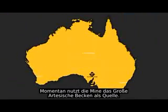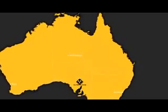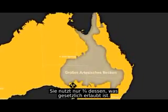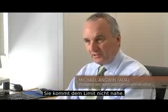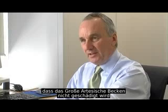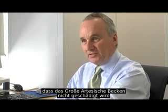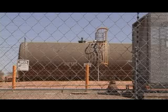At the moment, the mine draws on the Great Artesian Basin for its water supply. It in fact uses about 3/4 of its allowable arrangement. It doesn't draw all that it has to do, and what the studies and the regulation of that show is that the Great Artesian Basin is sustainable, notwithstanding the fact that the Olympic Dam draws on it for its water supply.